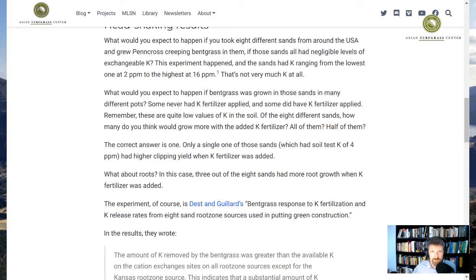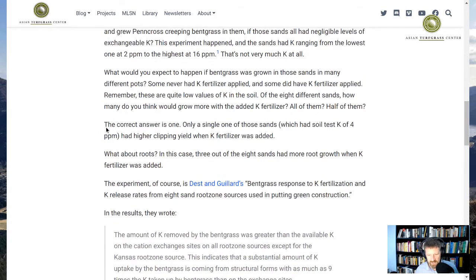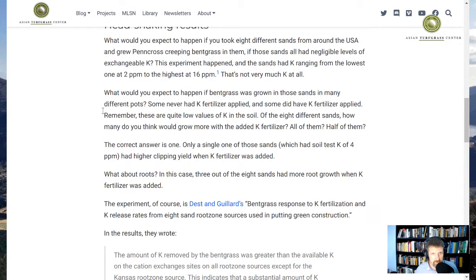And they grew bentgrass in it. And some of the pots that they had bentgrass growing in, they added potassium fertilizer, and some of the pots they did not. And these sands had really low potassium, and this was measured with the standard method. The standard method for measuring what's called exchangeable potassium is to use 1 normal ammonium acetate. That's what was used, and the values were pretty low. The lowest one was 2 parts per million. The highest one was 16 parts per million. So this is really quite low.